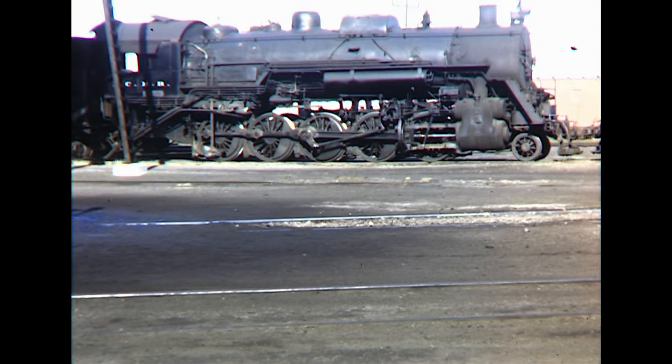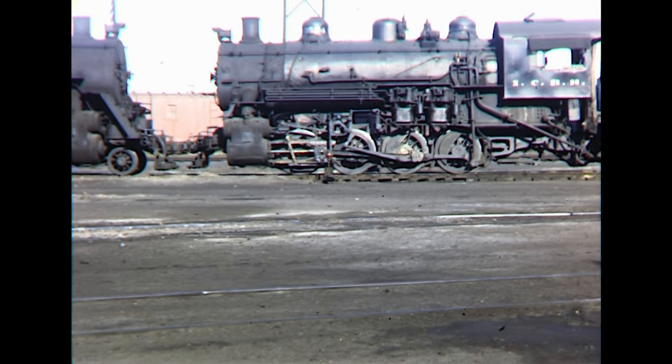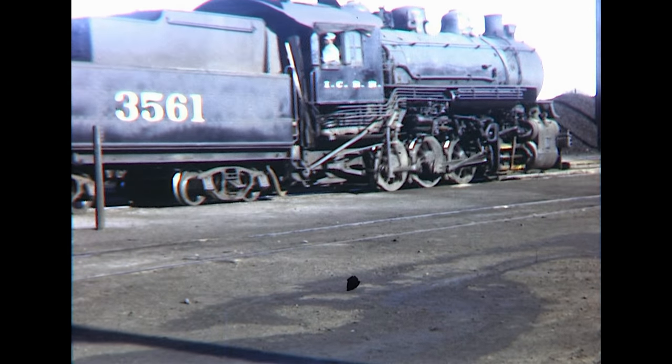When steam was still alive, the roundhouse tracks were favorite train watching locations. Here one could find yard switchers resting between chores. A large variety of steamers were caught by the camera on this day.